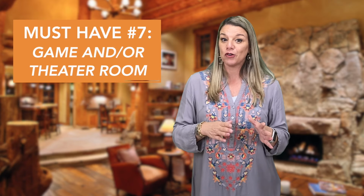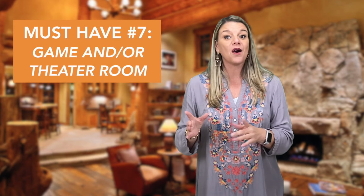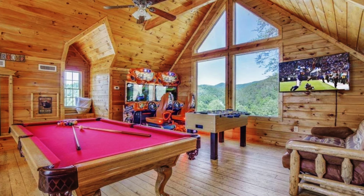And number seven on my list of cabin must-haves is a game room or a theater room or both. Often these are on the basement level. Think about noise control. You've got arcade games, pool tables, air hockey. These are incredibly popular. In theater rooms, add cool theater seating and surround sound for that authentic premiere movie experience.